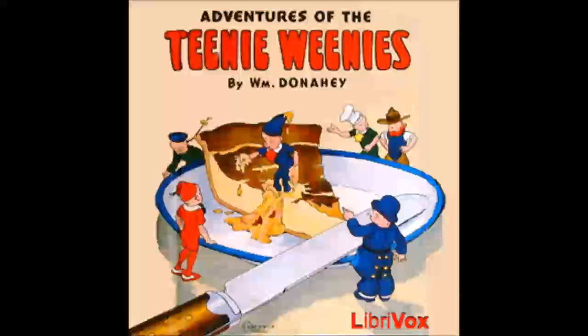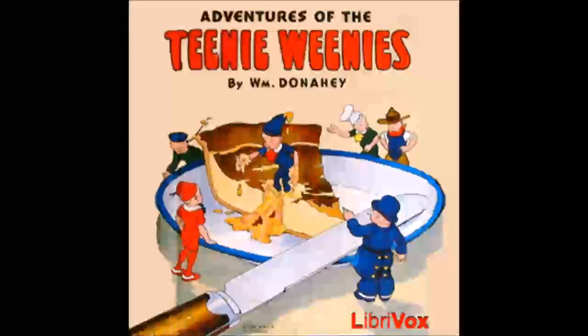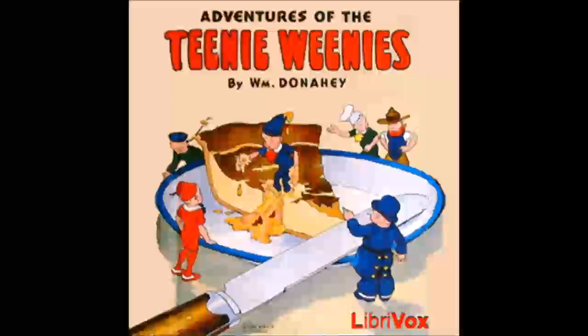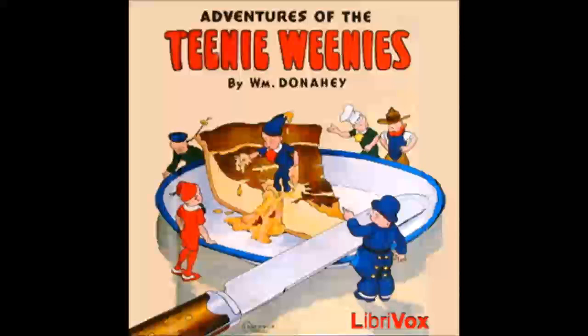"I hope it gets cold enough to freeze the ice again. That's what I do," cried Patty Pin, who was fond of skating and had some new racing skates that he was anxious to try. "I remember once in '49," said Grandpa, "when the ice was frozen about 6 inches deep. I had to—" But he got no further with his story, for the Teenie Weenies started upstairs to bed, and the old gentleman soon followed their example.